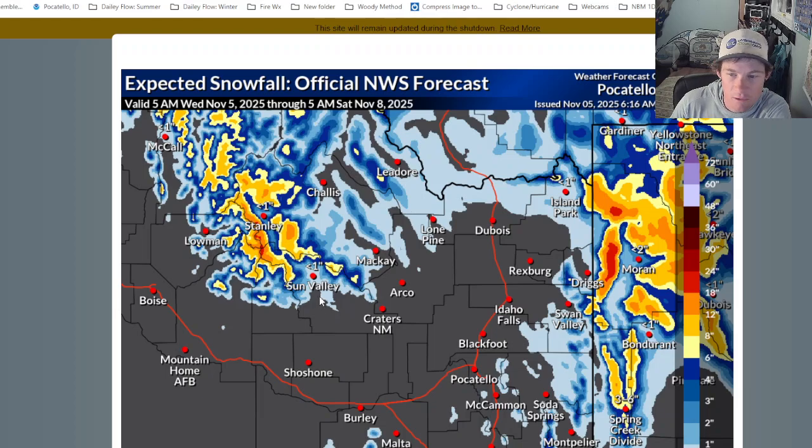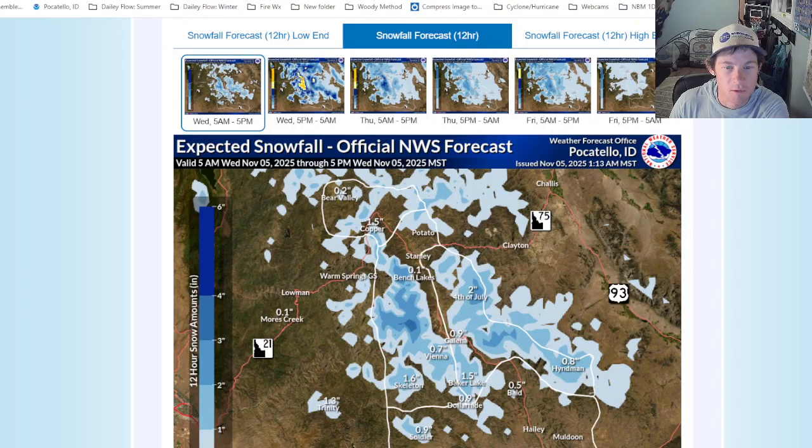So looking at overall snow totals from Pocatello National Weather Service, telling us that it's going to be in the 1 foot range for the higher peaks here in the Sawtooth. So even Banner Summit, Sawtooth down to the northern Smoky Mountains are going to be in that 8 to 14 inch range, and then in the White Clouds as well. So really elevation dependent. You can see it's just working up the spine of these taller mountains. Moores Creek is going to be this little hot spot here right below the W in Lowman, hitting 6 to 8 inches. But everywhere else is just going to be rain.